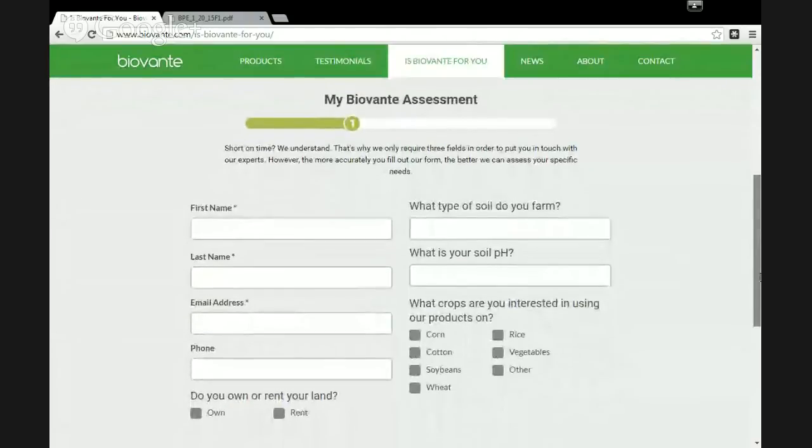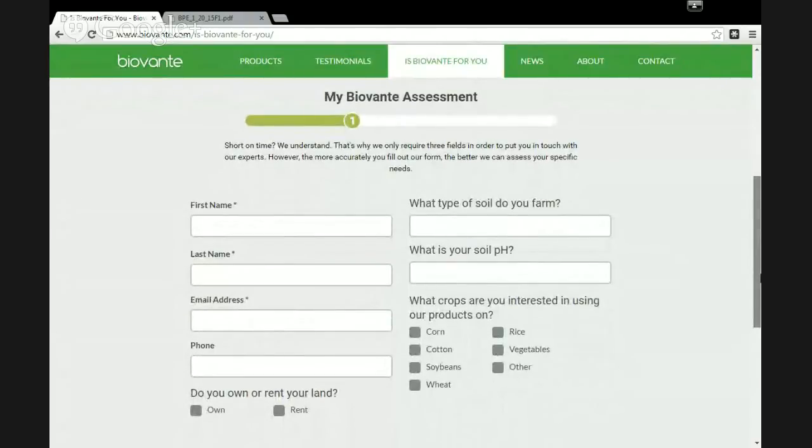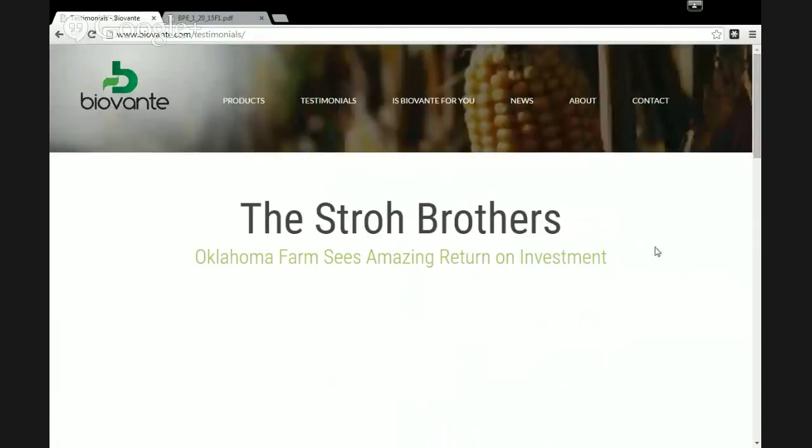We feel like we have a strong presence and profitable return on investment with our seed treatments, no matter what the crop is. We can look at cotton, we can look at certain vegetables, corn and rice. Seed treatment's key, also in the row applications.